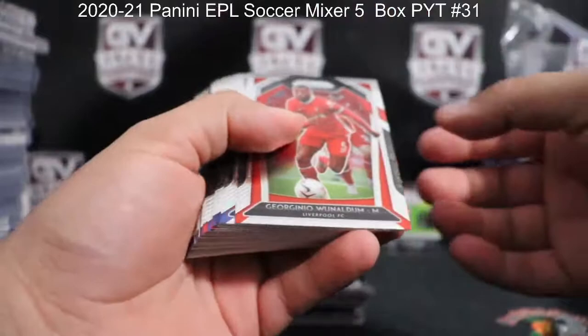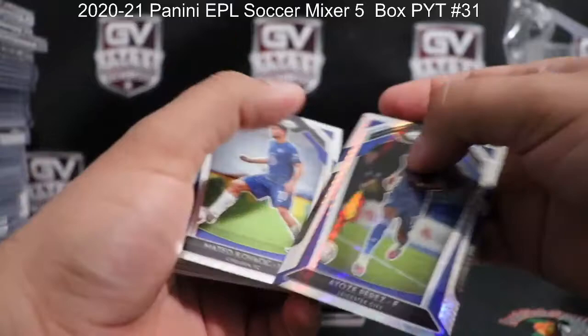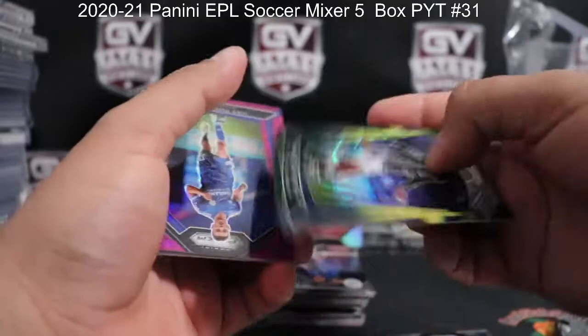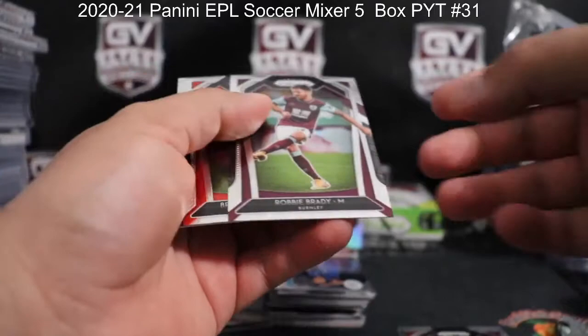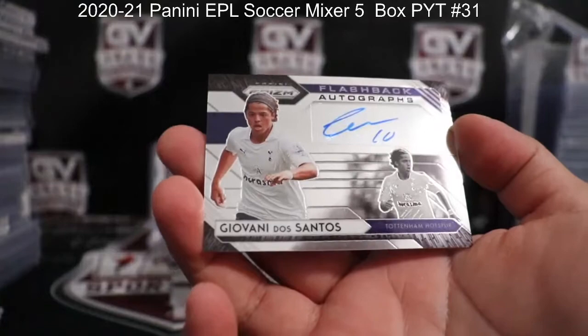Pulisic. Sergio Agüero. Pérez. We got multi, Romaine Sawyers for West Brom. Purple, Luke Thomas for Leicester, 19 of 99. Foden, Bruno, and the auto, Giovani Dos Santos for the Spurs. That was Jamie.